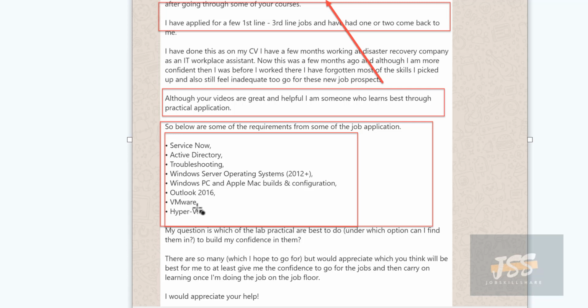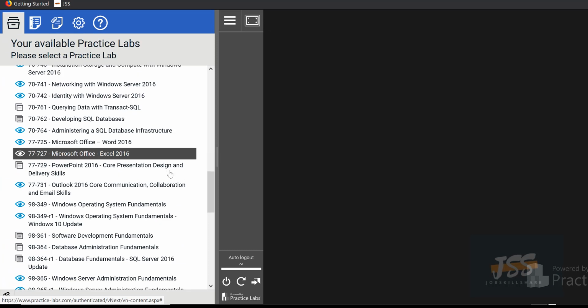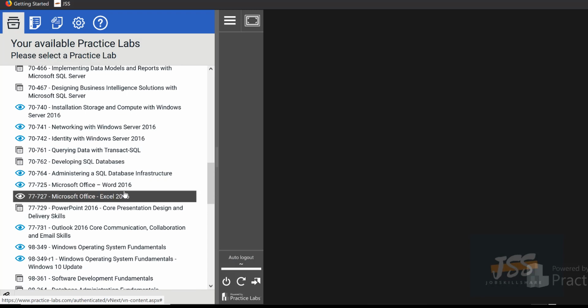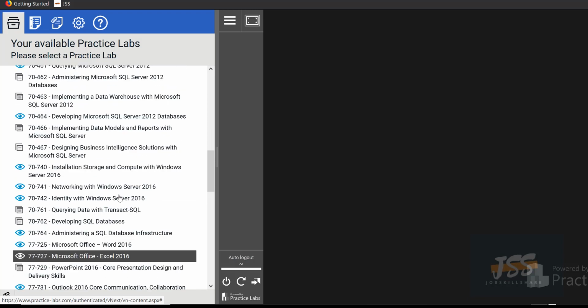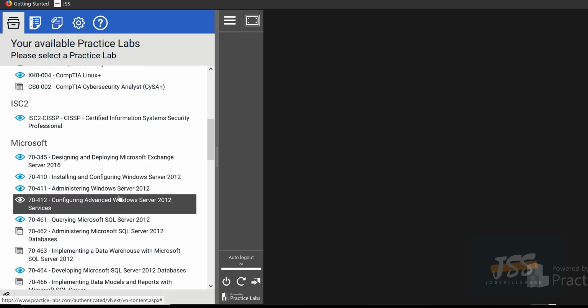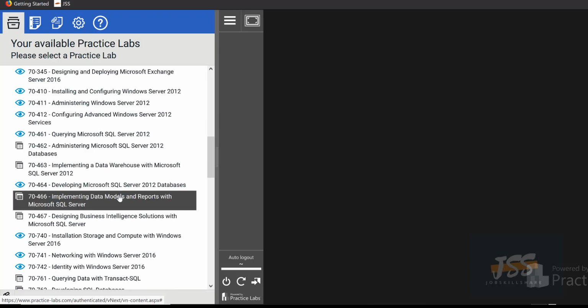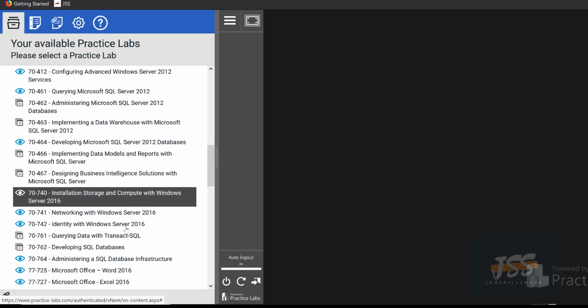And for Outlook 2016, if you want to learn about Outlook a little bit more, we also have some Outlook labs in Practice Lab. So you can come over here, click on the Outlook 2016 lab, and finish that. So that's, like I said in the beginning, not it for an advanced career, because advanced careers will include some of the databases, some of the Exchange stuff. So based on the description that you're looking at right now, you can come and pick and choose things.